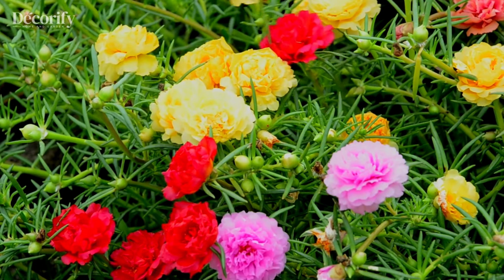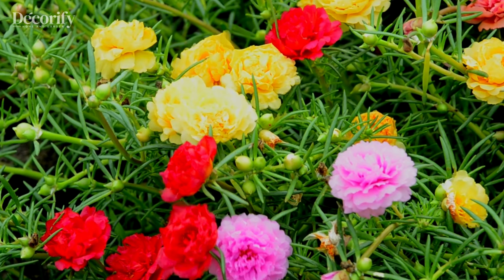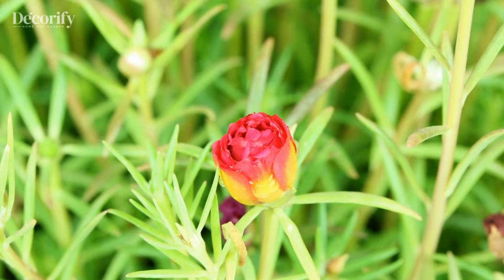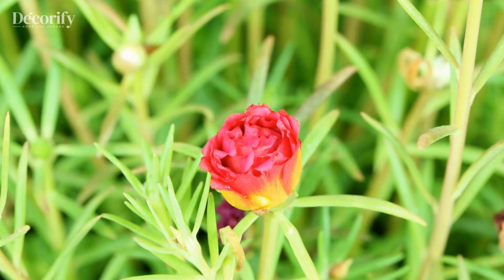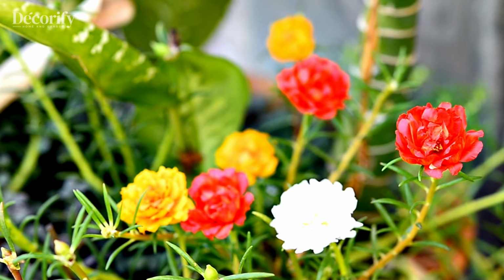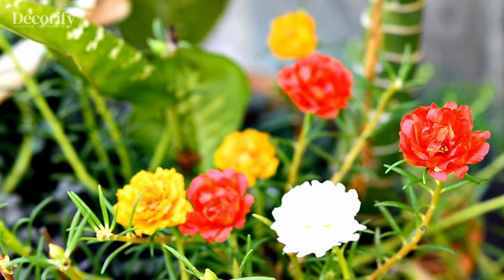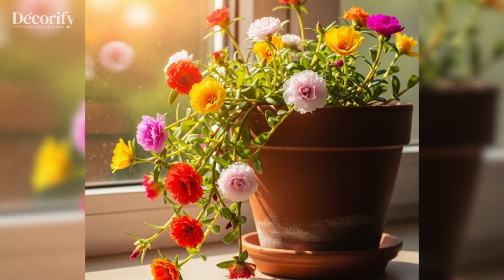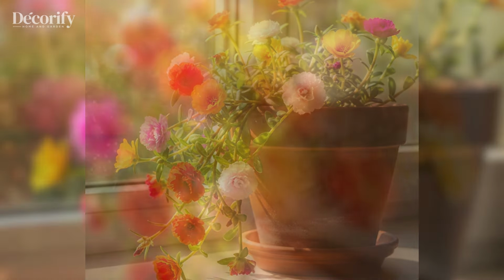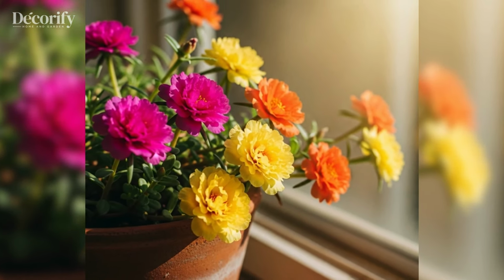Portulaca, also known as moss rose, is the show-off in the drought-tolerant club. This little annual bursts with vibrant, rose-like blooms in neon pinks, yellows, and oranges, even in the hottest, driest spots. I once tucked Portulaca into a terracotta pot on a sunny windowsill, where it got baked by afternoon sun. It didn't just survive. It threw a flower party every day, like it was proud of the challenge.